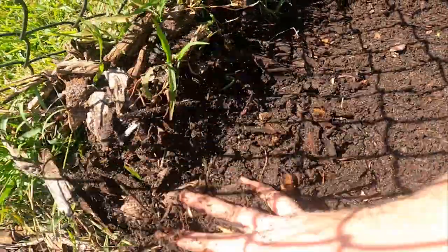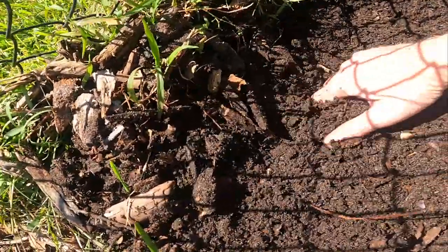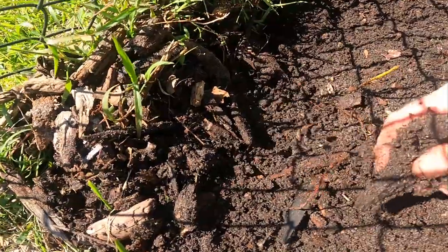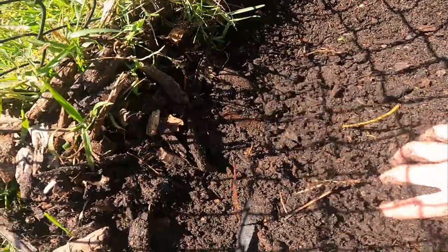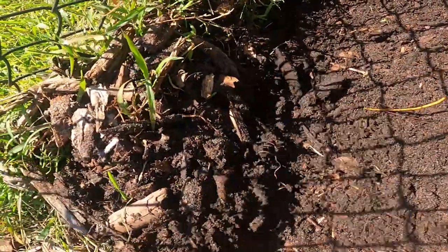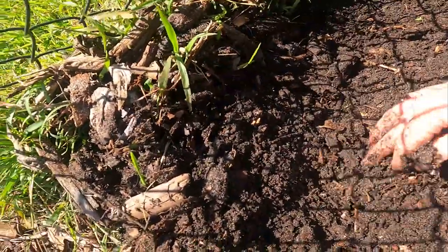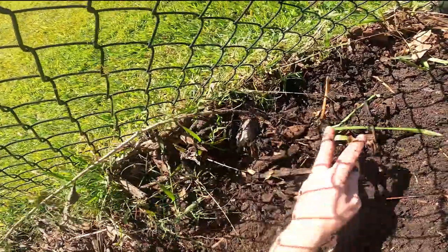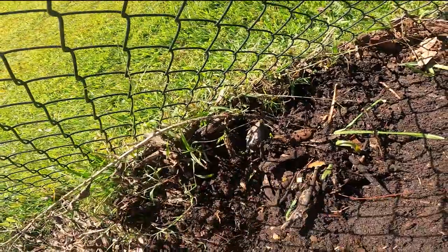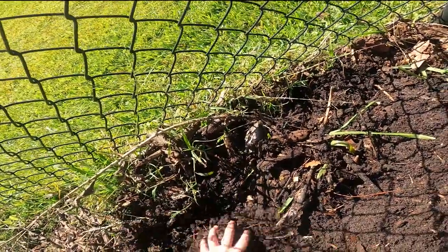I'm a little disappointed. That is not what I was expecting. I heard they were prolific. And what? That's all I got? That was from one. Just in case I missed some. Wow, okay, so not many. So let me just put these back in my little container. Oh, my chickens will be happy with that.